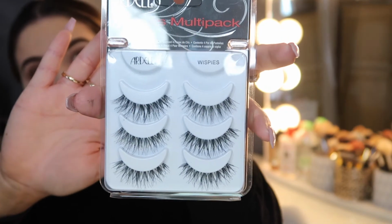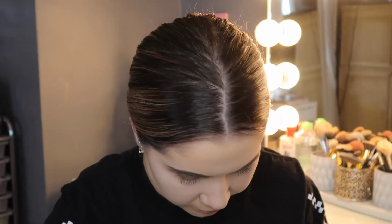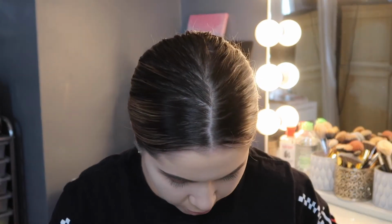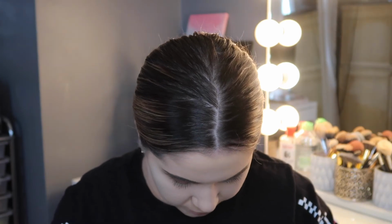So these are the Wispies. These are by Ardell. I am trying to branch out and experiment a little bit, so if you guys know any other lashes that are really good, please let me know. I like more wispy, full effect lashes, so we're gonna put these on.